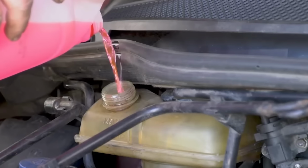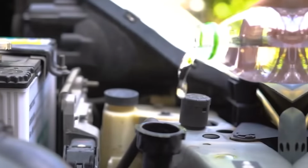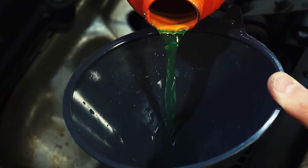Mix them, and you've just made a chemical soup that corrodes your cooling system from the inside. And don't think you're being clever by adding water. Toyota coolant already comes pre-mixed.